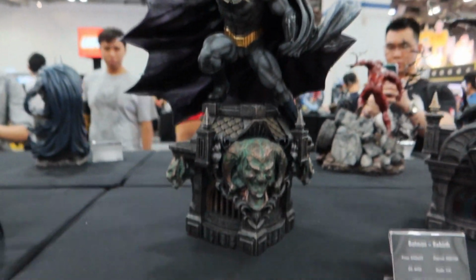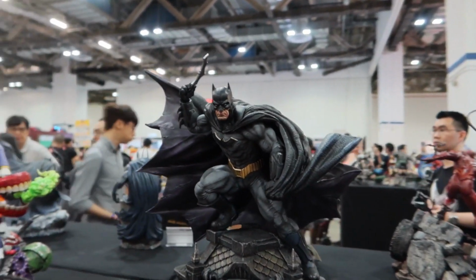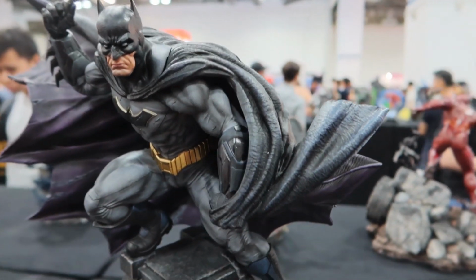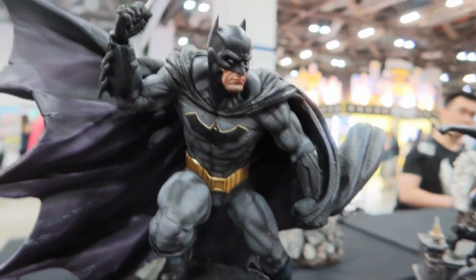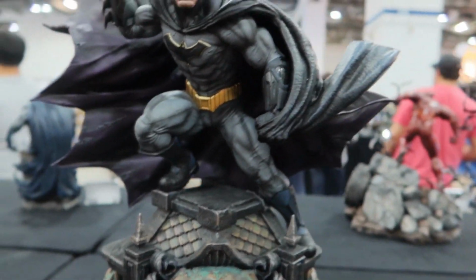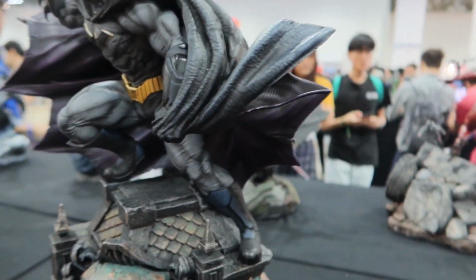So again, this line has me intrigued. Whether or not I'm going to collect it or not, I'm really unsure. I do have the space on my shelves. I'm not sure about the height on all of these. But again, I really like how much detail is put into this particular scale, because when you used to have that scale, you just weren't getting the quality. But now you're getting the same quality in this scale as you are in 1/4.